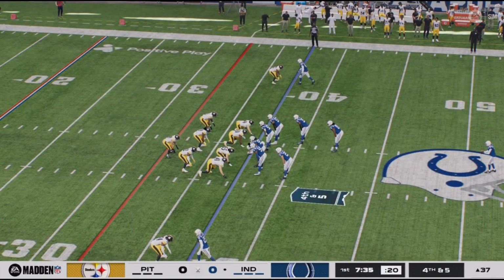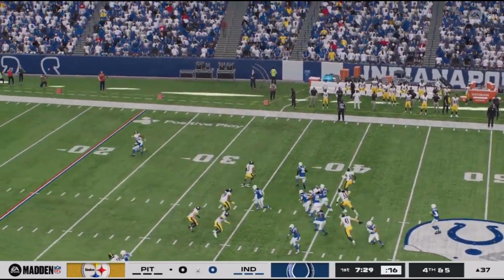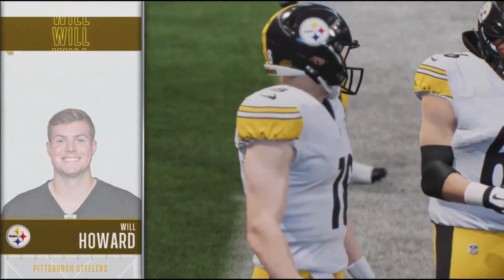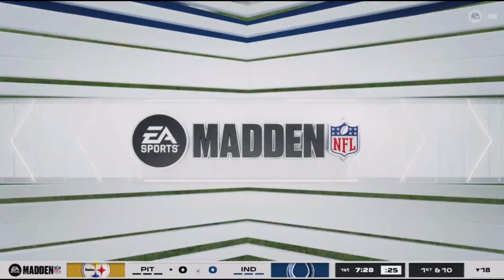To punt on 4th down, here's Rigoberto Sanchez. Jabril Peppers deep to receive. And this will carry out of bounds. Where are they going to spot it now? At about the 18-yard line, it looks like. So the Steelers offense getting set for their first drive.